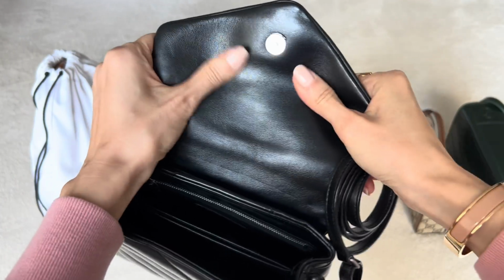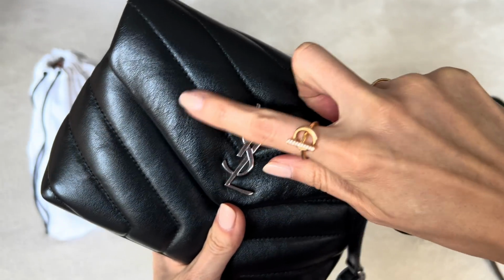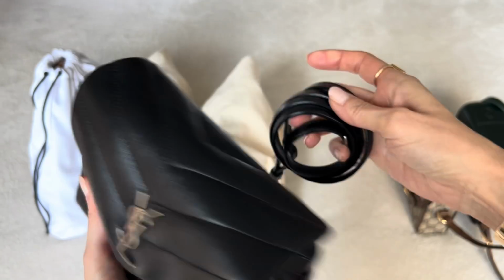But the leather is really, really smooth. I've gotten this caught in the rain several times, which is why you'll see some wrinkling here. It's really subtle. You can't see it, it's not too stark, but this is my fault. I did definitely get this caught in the rain several times.